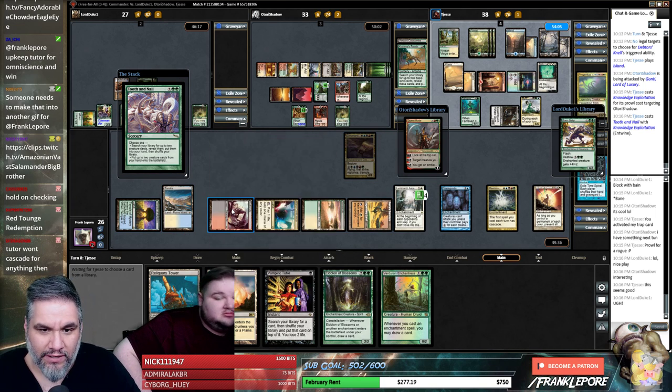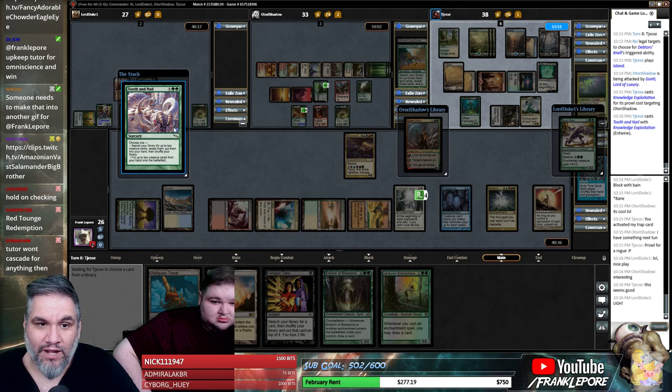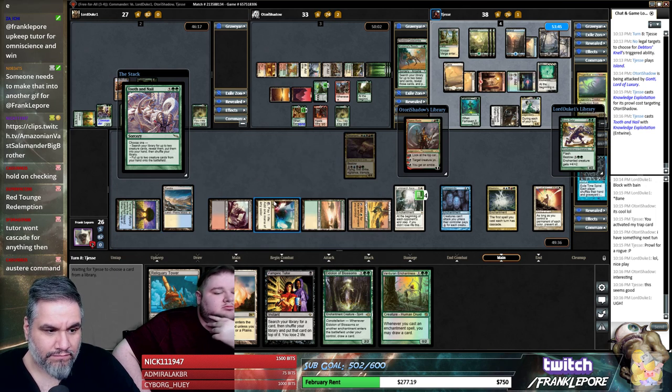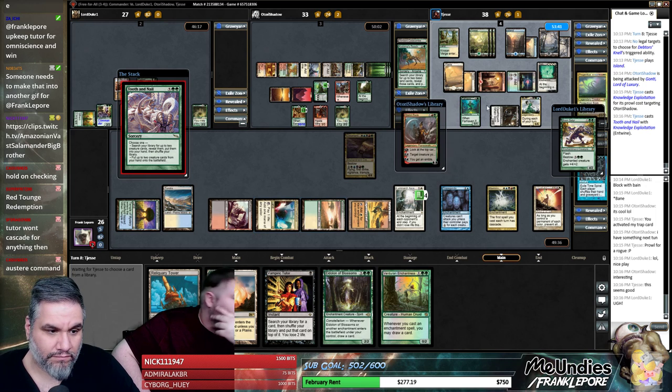Hold on. We got 1, 2, 3, Vampiric Tutor, and then we have 1, 2, 3, 4, 5. Okay, so this is Vampiric Tutor. 1, 2, 3, 4, 5, 6, 7, 8, 9. We're one shy. So we don't have triple blue either. Yeah, we do. We have Temple, Tundra, and Mana Confluence. Yeah. All right. We get to play a land, too. So we can do it next turn.